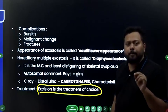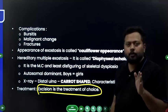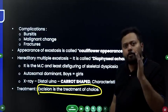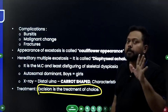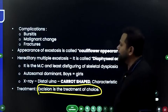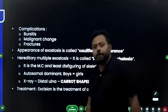Whenever you are dealing with a pre-malignant condition in bone tumors, excision is the treatment of choice. When you excise, a hollow can be left in the bone. You should not fill the hollowness with cancellous bone grafting. Cancellous bone grafting is contraindicated in a pre-cancerous condition. So excision is the treatment of choice. Okay, so far what we have dealt with is simple or solitary exostosis.